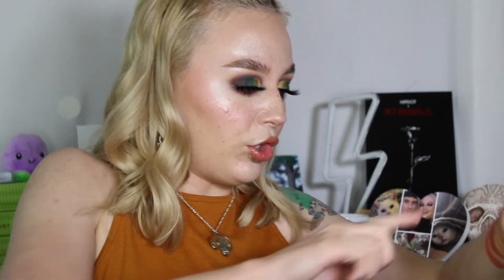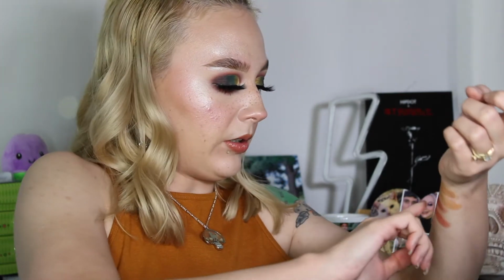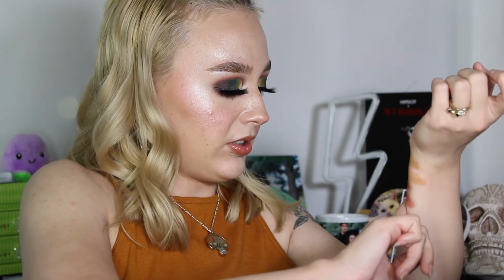I've got it on my finger. Isn't that such a pretty shade? It's like a nude, like one of my favorite lipstick nude colors. Old Growth is just like those, and it's so pretty. So there's that one. And this is the Hot Topic version of that.